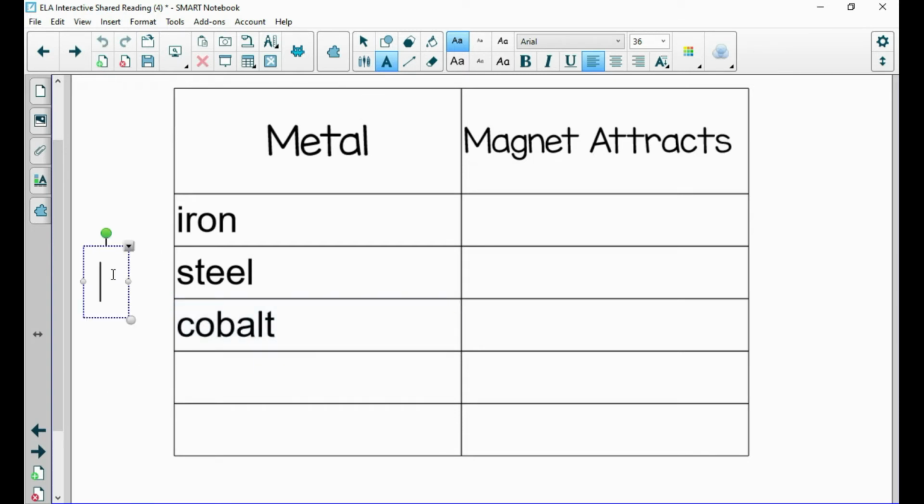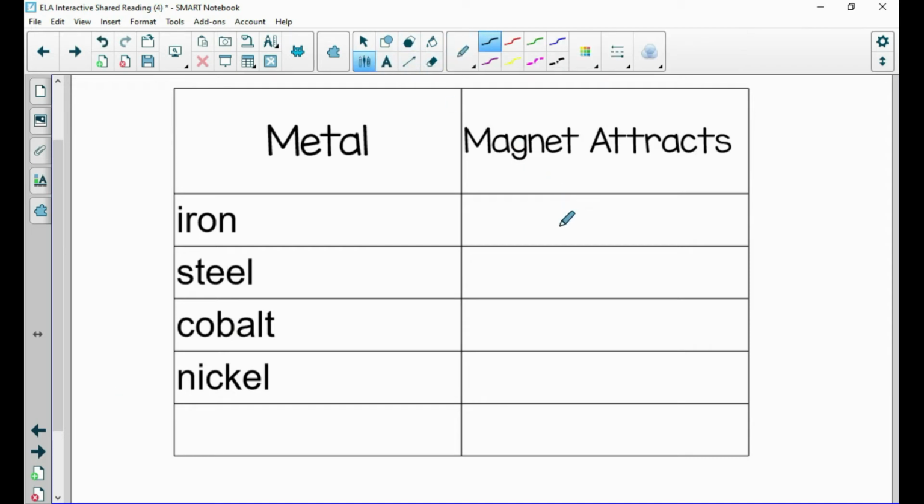And then the last one is nickel. Okay, I'm going to put it right here. Now, our book also tells us that these four what? Are they attracted or are they not attracted? They are, every single one of them.